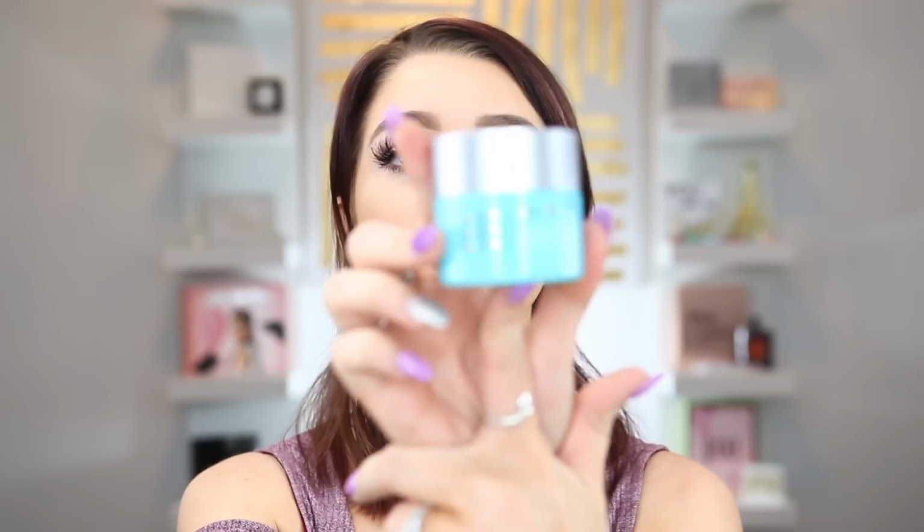The next one I have here came from Patchology. They always send the cutest boxes. So it says sink or swim. This is their Aquaflash Luxe Gel Moisturizer with serious hydrating powers. So let's see. This is a daily gel moisturizer. I really love their skincare products. Ooh, this is cute packaging too. And I'm always looking for hydration and a good moisturizer.